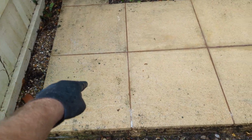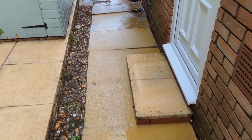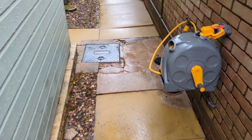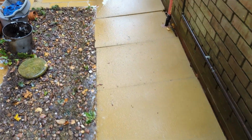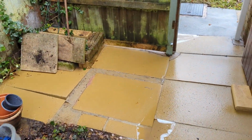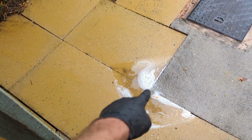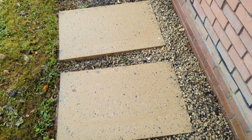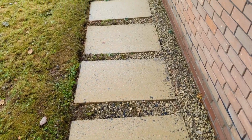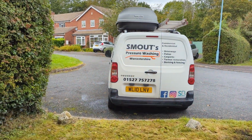This bit hasn't come up amazing, but these slabs are very porous, and so they let all the lichen soak right into the pores of the slab. It's not perfect, but it's much better than it was. I'm not very happy with this bit at the front, honestly. Again, standing water, that's going to dry dirty. And then these slabs at the front, lots of black spots that I just could not shift. But overall, I'm happy. Gutters are clear, and we're done.